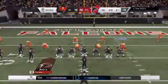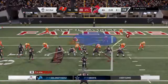And you said key third down. Highlight that word. Put it in bold. Here we go.